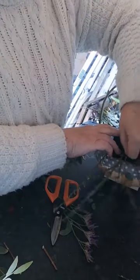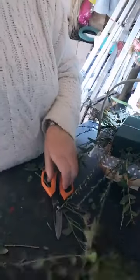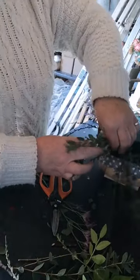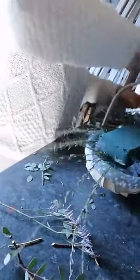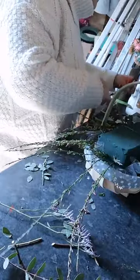Just to give lots of different textures. We love texture. Texture is the most important thing in any arrangement, which is what I was always taught, and I abide by it as well. It's the most important thing, really. So lots of different types of foliage. If you use 3 or 4, then that gives you a nice basis.